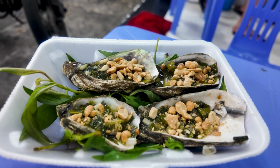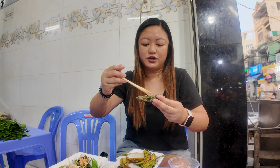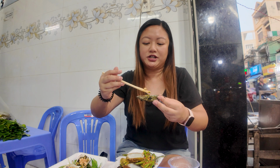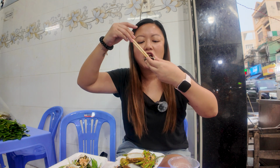Next up is the oyster. This looks like this. And I've just gotten it with a mỡ hành, so your onions and your oil onions, and then there's peanuts on top. And I'm just going to try this as is.